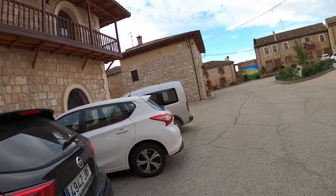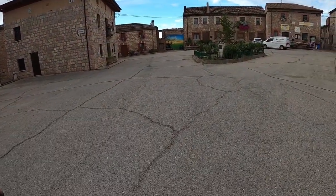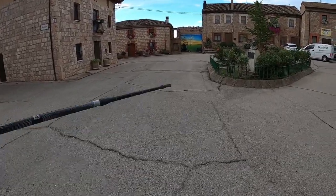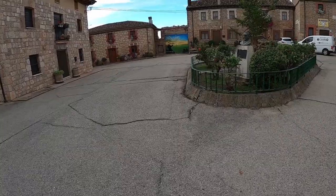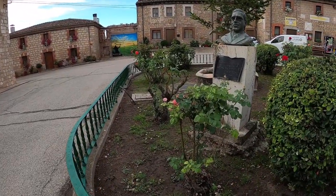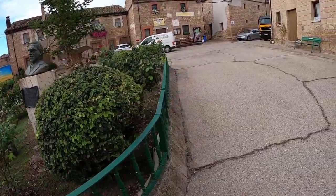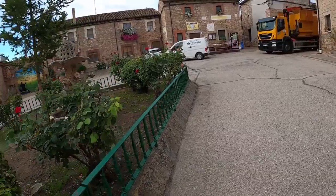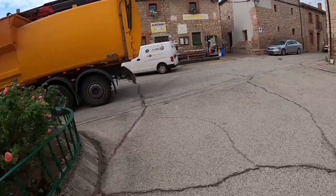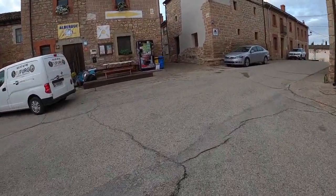And here we're coming to the plaza. Nice drawing over there. Nice little garden in the middle here. I know who that is. I can't tell who it is. Francisco something or other. And Albergue. And it looks like the Camino is going to the right here.